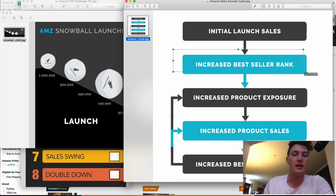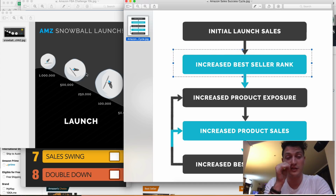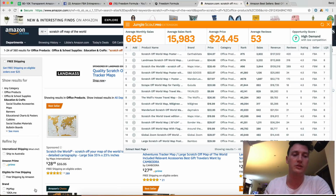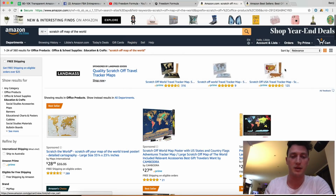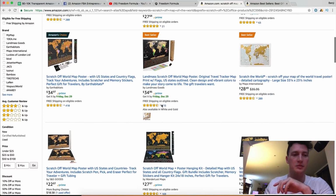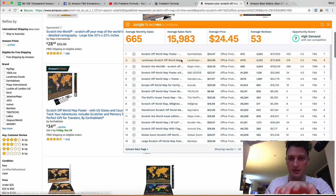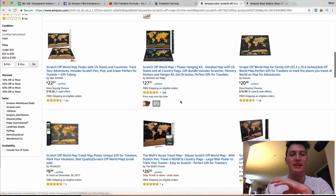So the more momentum we get on those first initial sales for the map, the better bestseller rank, and then the more organic exposure through SEO and also through what I call the Amazon spider web. So for example, where's Landmass? Landmass Goods is probably the leader in these scratch maps, and let me just double check that. Landmass, here you are, 174. So top three people.